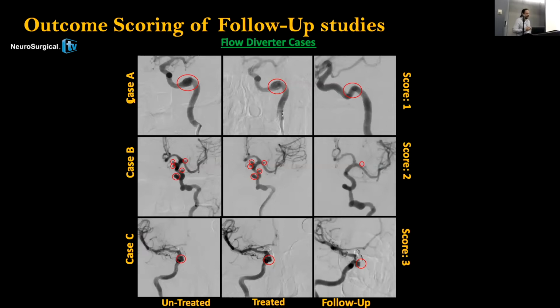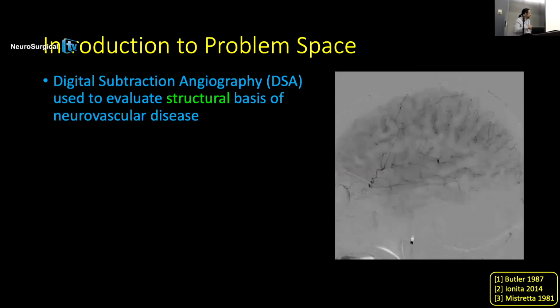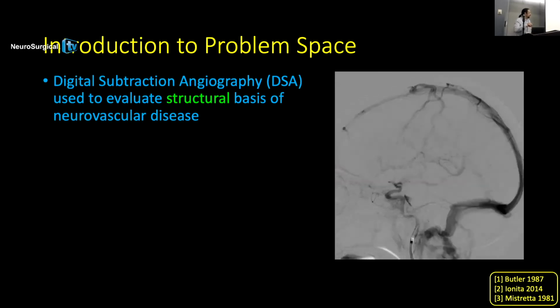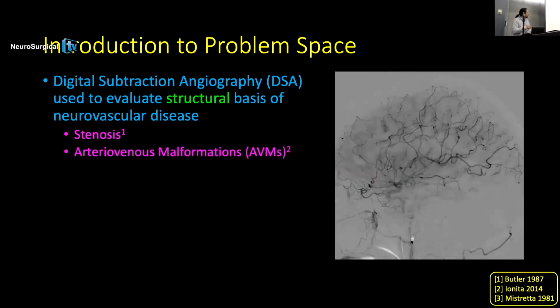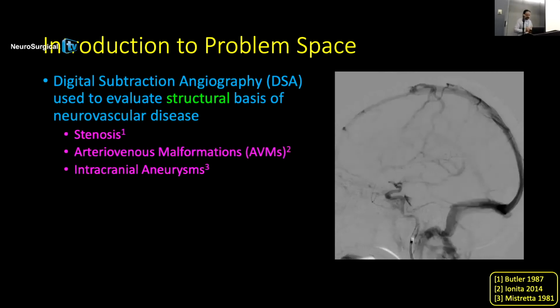The question that we have is: is there anything in this flow pattern after the treatment that will allow us to predict that one aneurysm is going to thrombose and another one is not? In order to do that, we still rely a lot on digital subtraction angiography. During this process, we inject contrast, and it goes through the vasculature, but it's mostly structural. We want to evaluate stenosis, AVMs, intracranial aneurysms, etc.